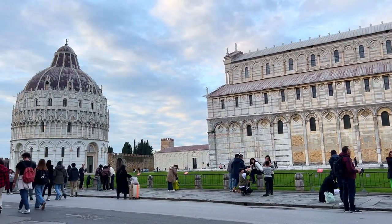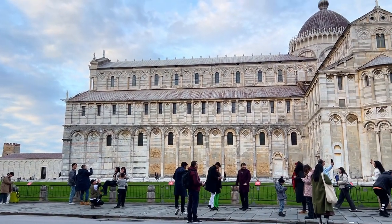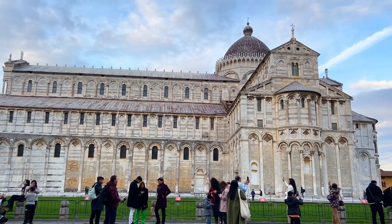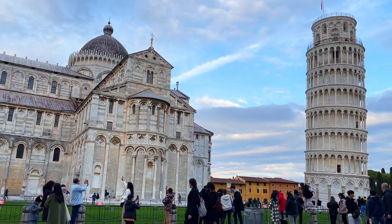I just need one more look at everything in the square before I go. So we have finished in the piazza near Pisa. We're now just going to head back towards the station and get something to eat, maybe look in a few shops if they're open, just to kill some time before our train.